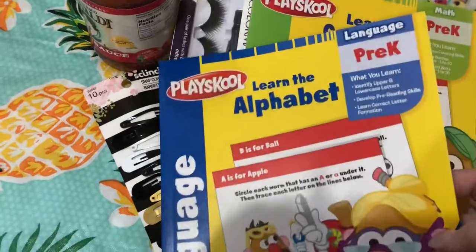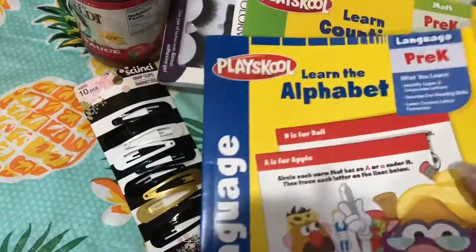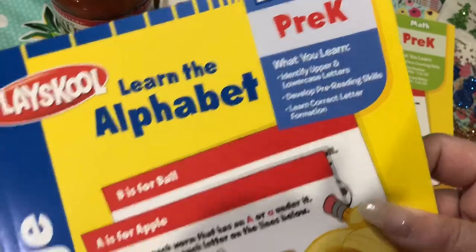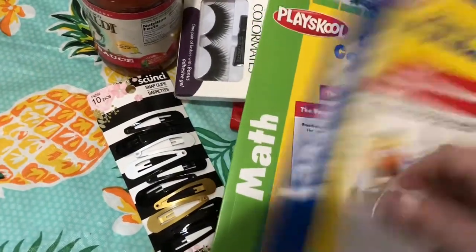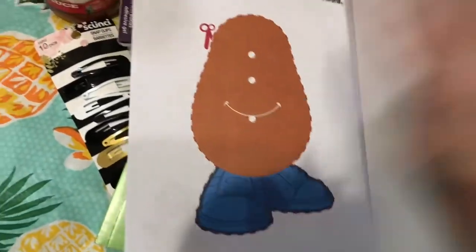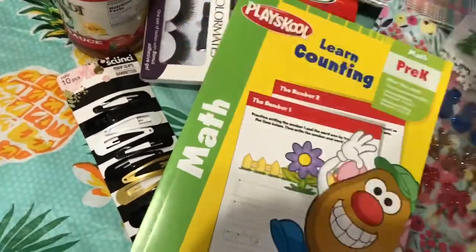And then I picked up this one, which is Learn the Alphabet. Again, pre-K, but I'm going to use it for both. And it says, identify upper and lowercase letters, develop pre-reading skills, learn correct letter formation. And I believe, yes, 32 pages. So it's going to work really, really well with the other things that I made that I showed you guys this morning in that haul.